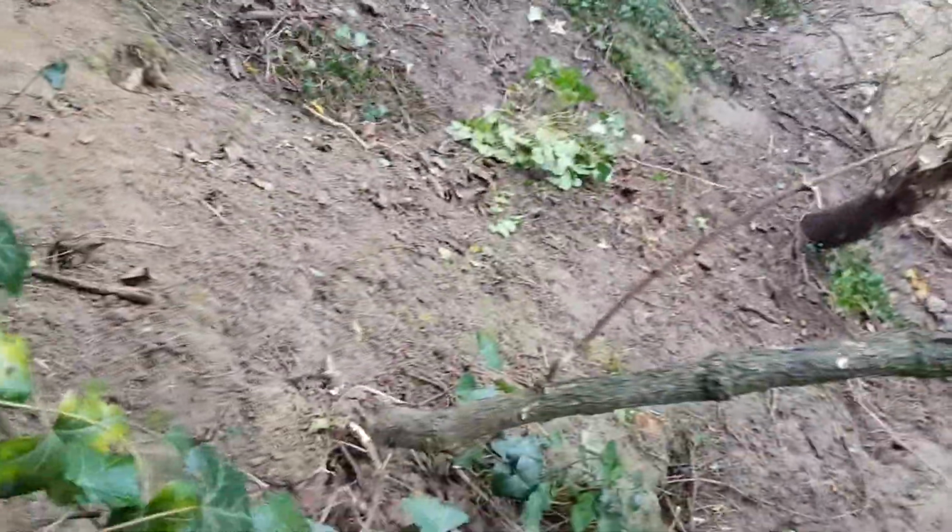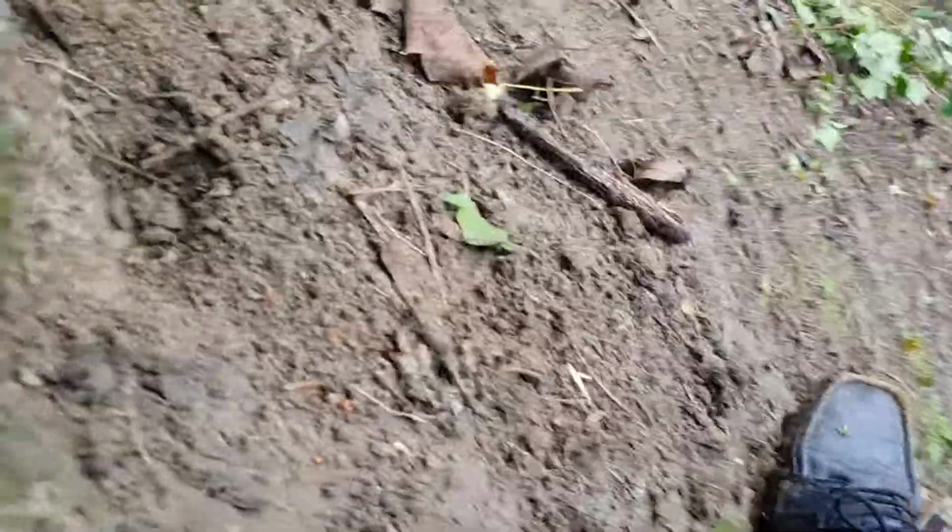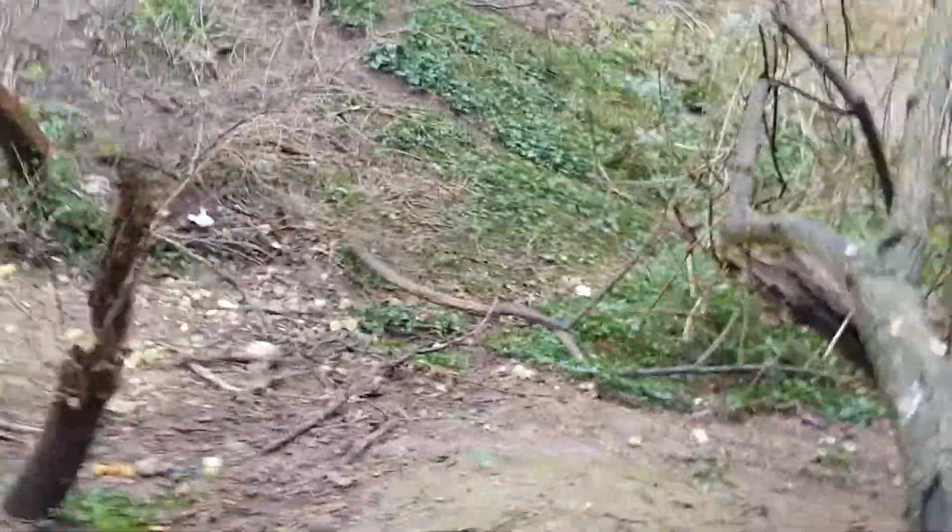Need to get my foot over there. Yeah. If I can get around this ivy. Yep. I may have no choice but to slide down here, to be honest. I'll get my arse filthy. And we're down. Lovely. Turn round. Here we go.